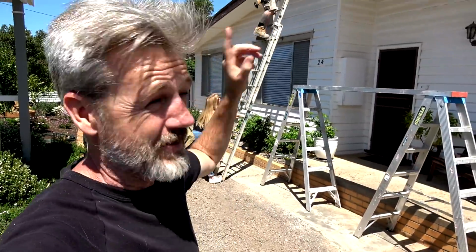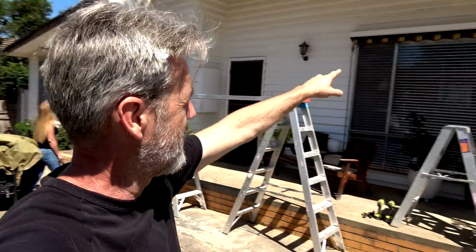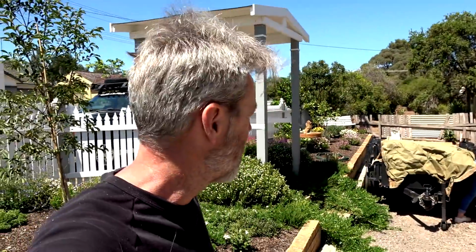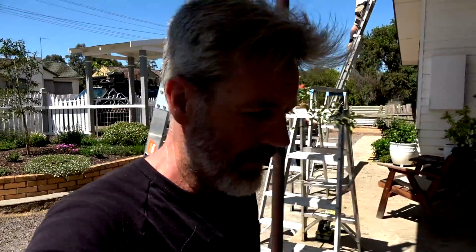So basically, Matt's obviously starting to do the painting of the house. We're ripping off all these. That's actually the last one to come off that thing, the pull-down cover, shade cover. We've got all the ones off the back. We've just got those two off there.